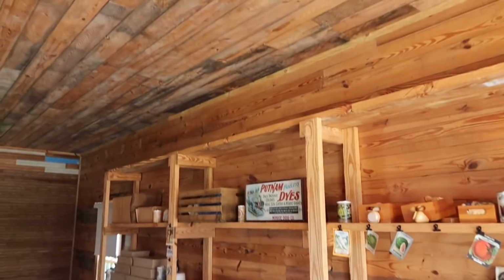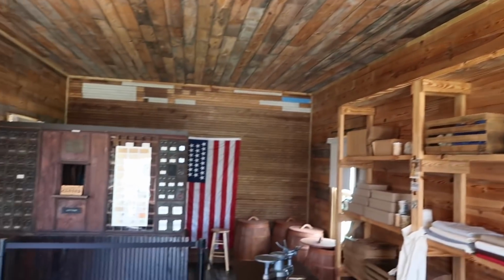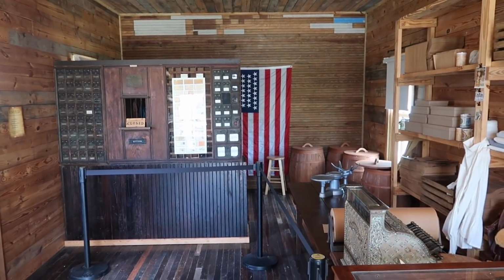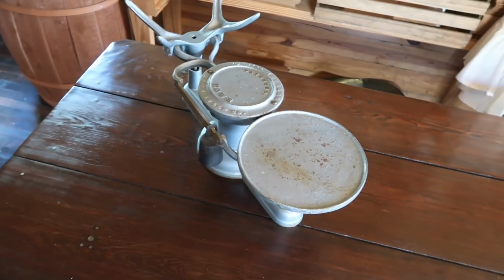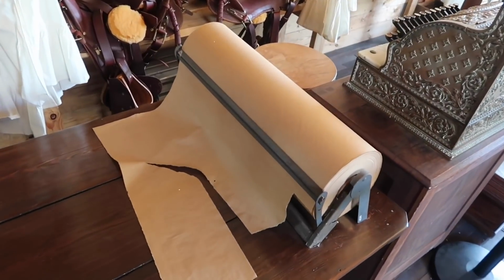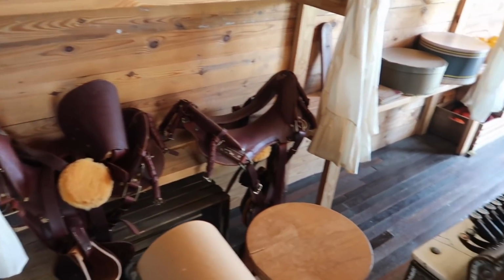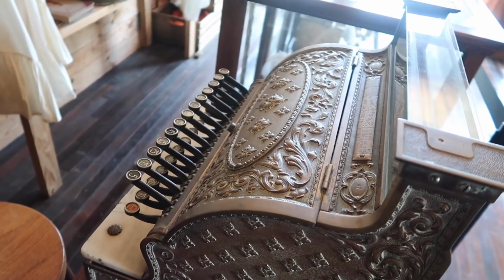And that roof up there. So cool in here. Not weather and humidity wise, but it's neat in here. Got the scale right there. Some wrapping paper for items, most likely for meat products to wrap the meat in. Some saddles and a little closer view of that register.